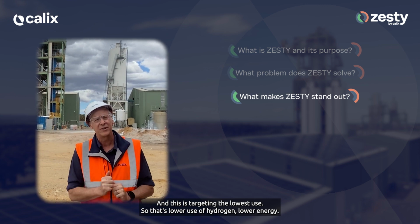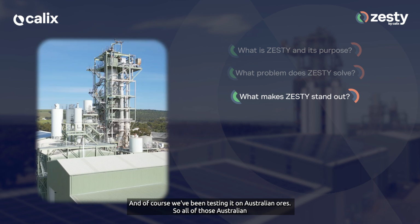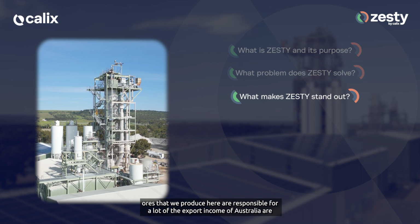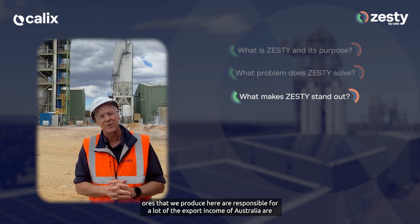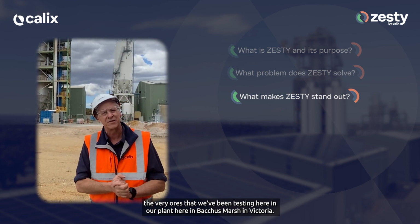So that's lower use of hydrogen, lower energy, and of course we've been testing it on Australian ores. So all of those Australian ores that we produce here are responsible for a lot of the export income of Australia, are the very ores that we've been testing here in our plant here in Bacchus Marsh in Victoria.